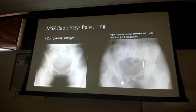And now I told you what the abnormalities are because pelvises are hard to kind of see when you're first learning it. So I wanted to point it out at first so you can go through it and know what I'm trying to get you to see. I recognize it's a little fuzzy, so its quality's not great, but I was able to find the right superior ramus fracture right here, when I follow my cortex all the way around.